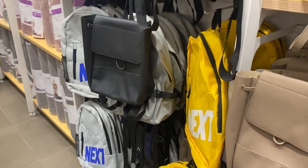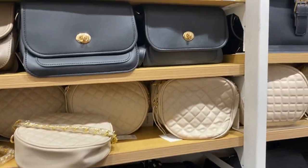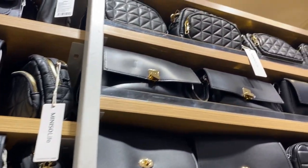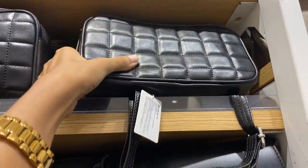Next, move on to backpacks, and I am really impressed with the backpacks and their color, like brown, beige. You really don't get this kind of colored backpack anywhere, so I'm really impressed with the color. Quality was really good, but look at the sling bags, guys. They were looking so chic and expensive.